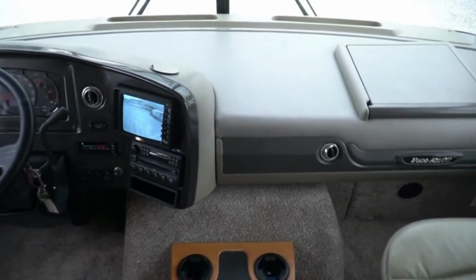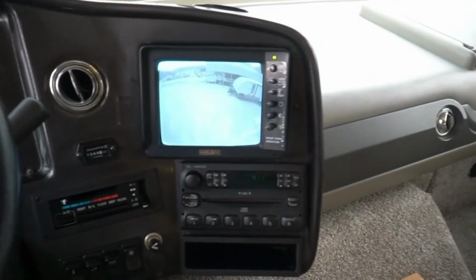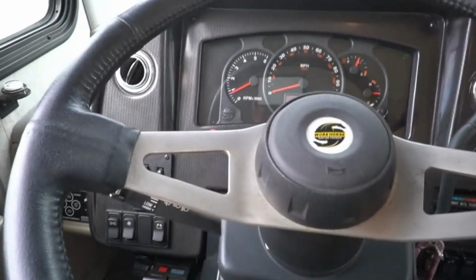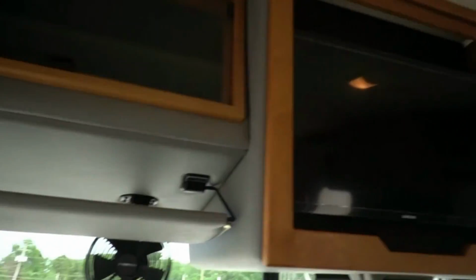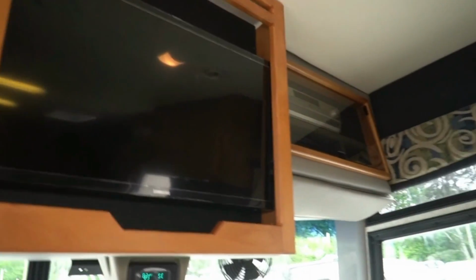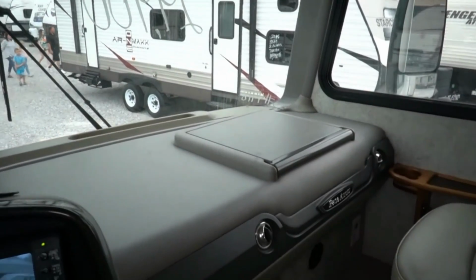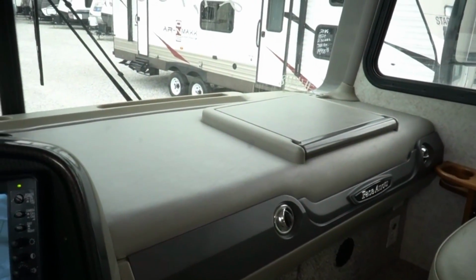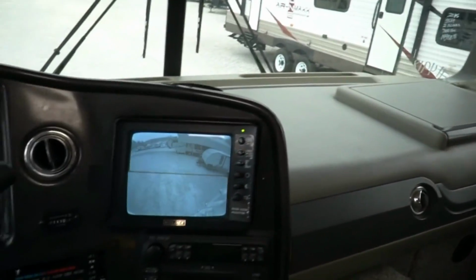Up here in the front cab, you've got no check engine lights. 59,057 miles on it. Backup camera works great. CD player, power gear, hydraulic leveling jacks. TV's been upgraded, of course. You've got a small fold-out table for the passenger. 369 hours on the generator, so really low hours for 59,000 miles.